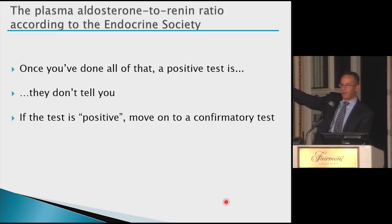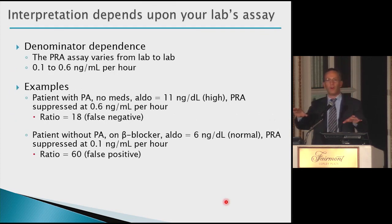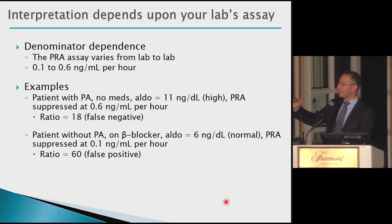you don't know, okay? But they also tell you that if your test is positive, you're not done. You have to go on and do a confirmatory test to make sure they have primary aldosteronism. I hope nobody in the audience is from the Endocrine Society, but they will tell you that it's very denominator dependent. You're taking the aldo concentration and dividing it by the plasma renin activity, and the assay for plasma renin activity varies from lab to lab. Most labs have a sensitivity from 0.1 to 0.6.